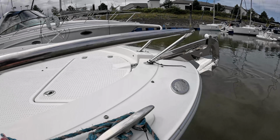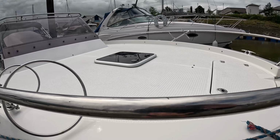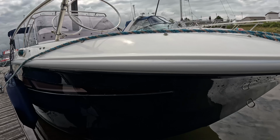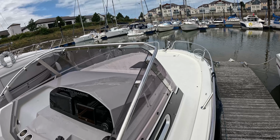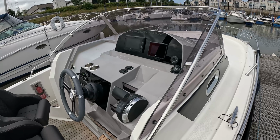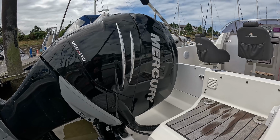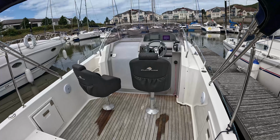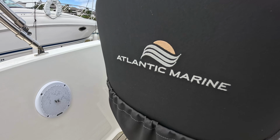This is the Atlantic Marine Cruiser 730, a stunning vessel designed for the ultimate boating experience. With an overall length of 7.7 metres and a beam of 2.5 metres, this boat offers ample space and comfort for all of your on-the-water adventures. Powered by a new Mercury 350 horsepower engine with assisted steering, this boat delivers impressive performance and manoeuvrability.